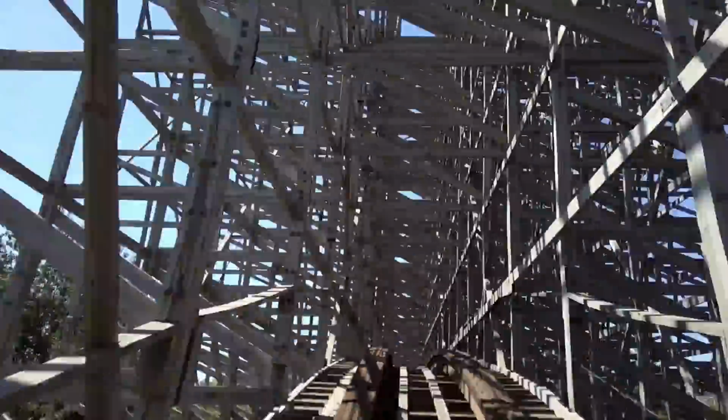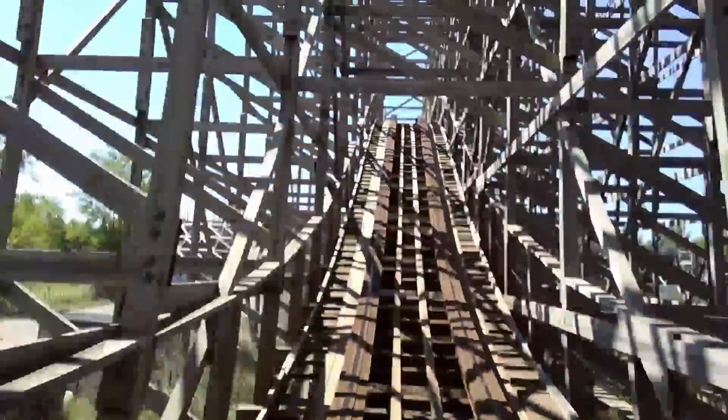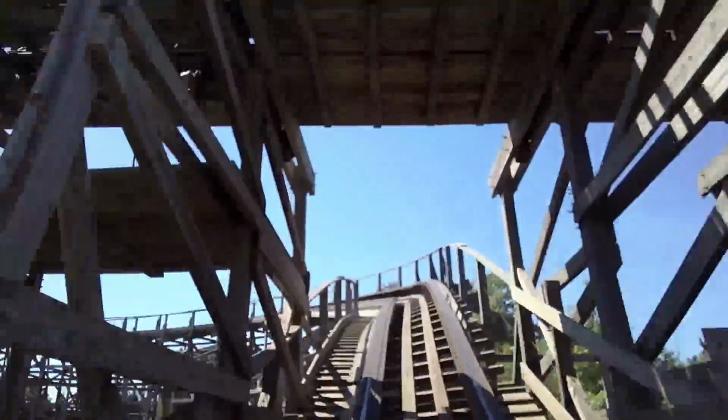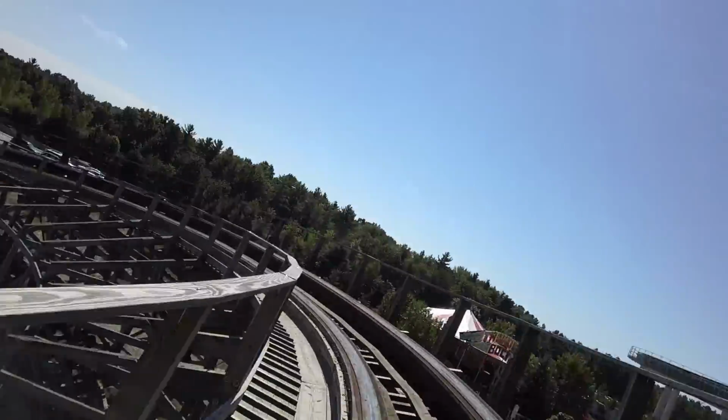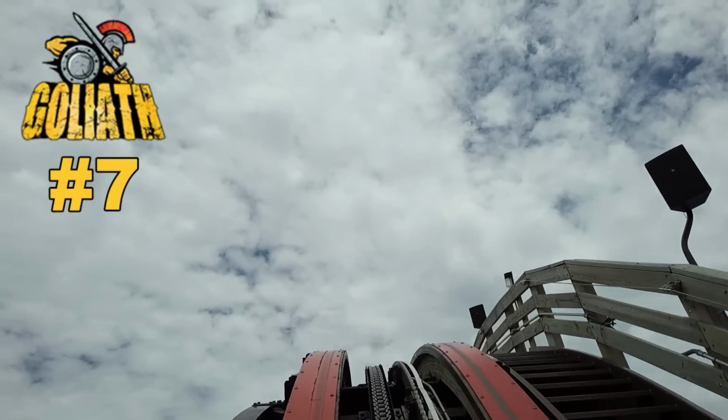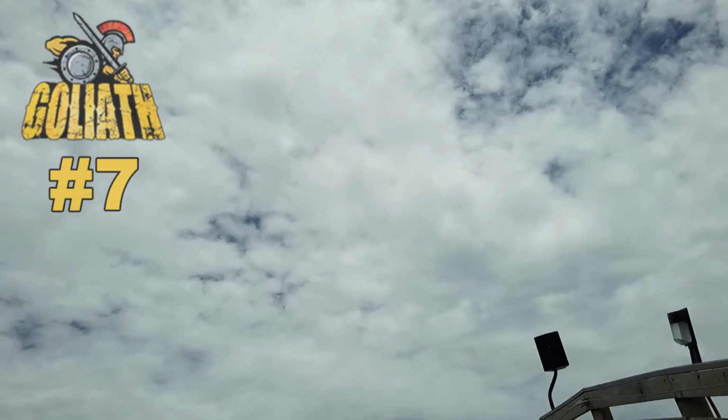It's kind of unfortunate that this coaster is at Michigan's Adventure, because not nearly enough people get to ride it. I consider it to be very underrated, even though it still ranks in the top 50 wooden roller coasters in the world. Ranking in the lucky number 7 spot, I have Goliath, the RMC Topper Track coaster at Six Flags Great America.